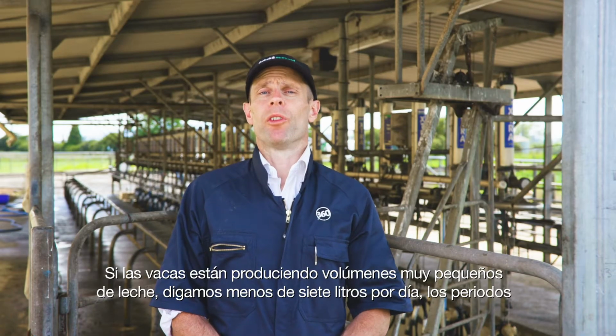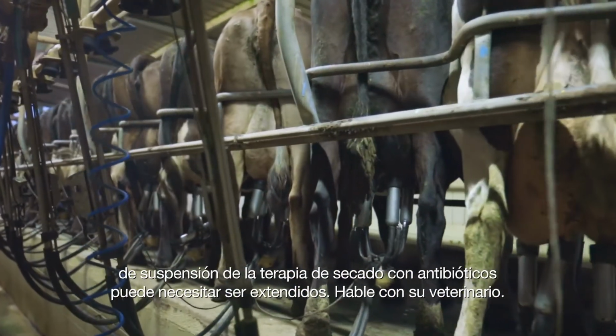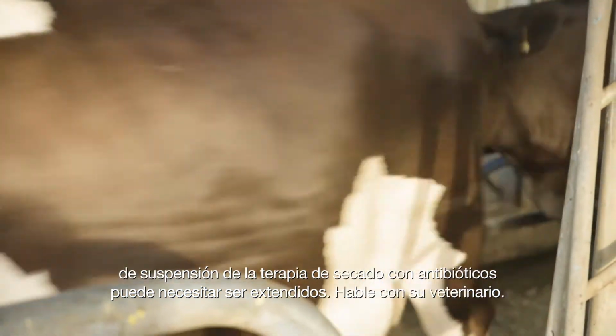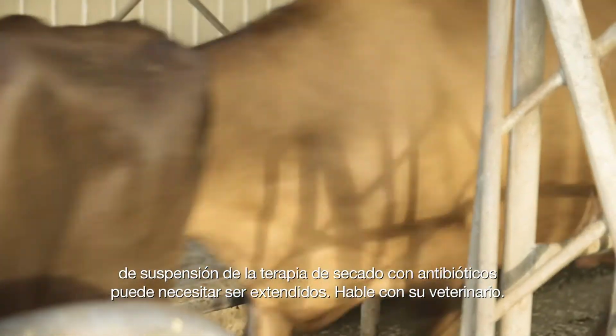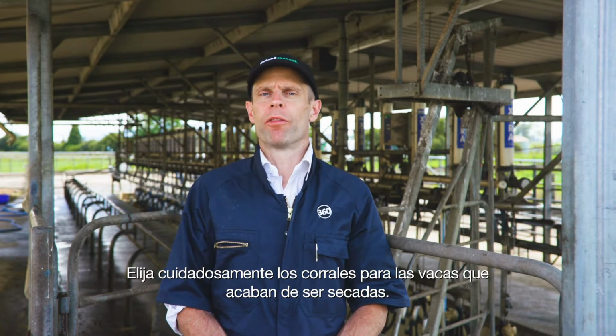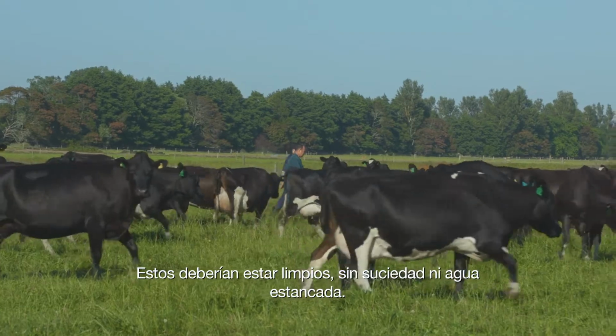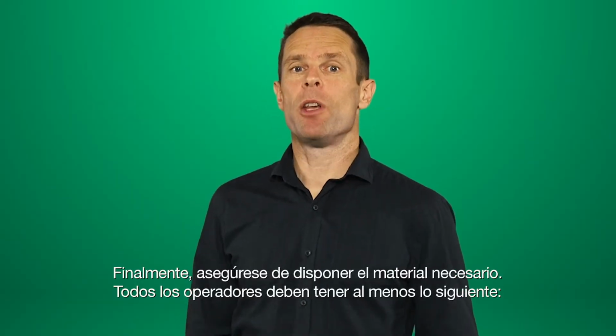If the cows are producing very small volumes of milk, say less than 7 litres per day, the withholding periods of antibiotic dry cow therapies may need to be extended. Talk to your vet. Carefully choose paddocks for cows that have just been dried off. They should be clean, with no bare dirt or lying water. Finally, make sure you have the equipment.